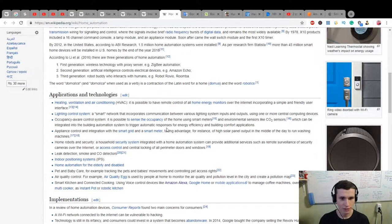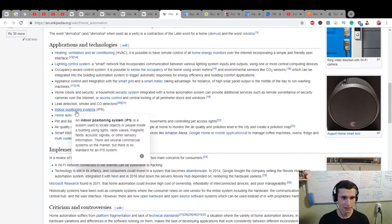Home robots and security. A household security system integrated with a home automation system can provide additional services such as remote viewing of security cameras over the internet, or access control and central locking of all perimeter doors and windows. Leak detection, smoke and carbon monoxide detectors. Indoor positioning system, IPS, is a system used to locate objects or people inside a building using lights, radio waves, magnetic fields, acoustic signals, and other sensory information.